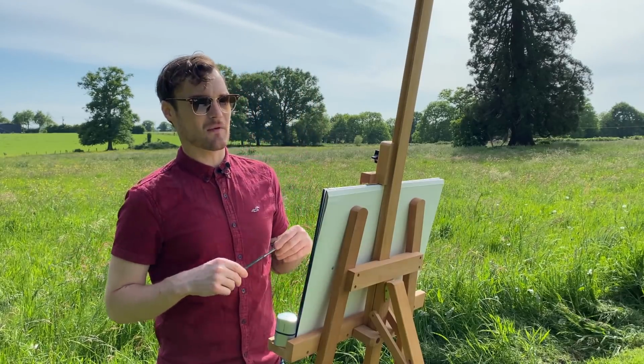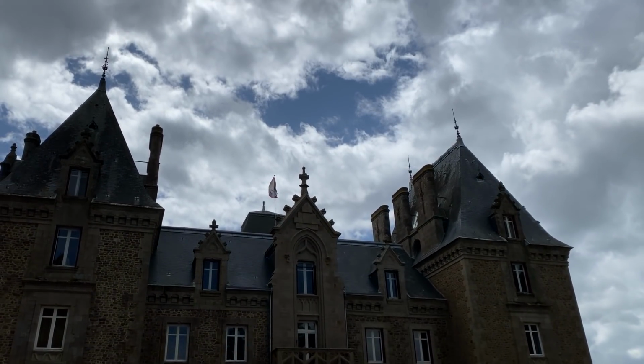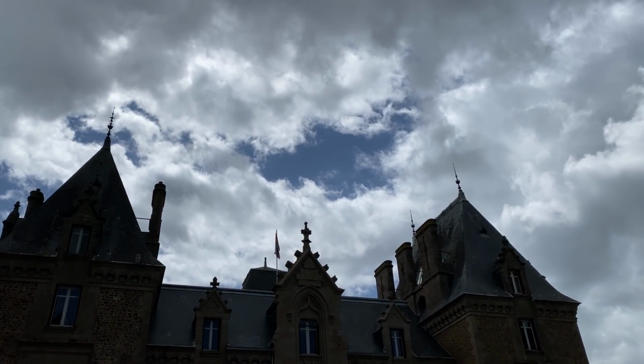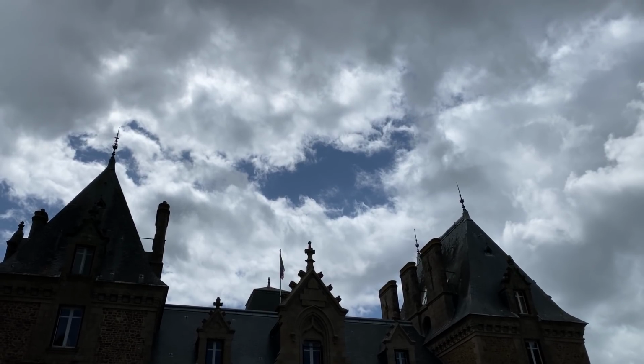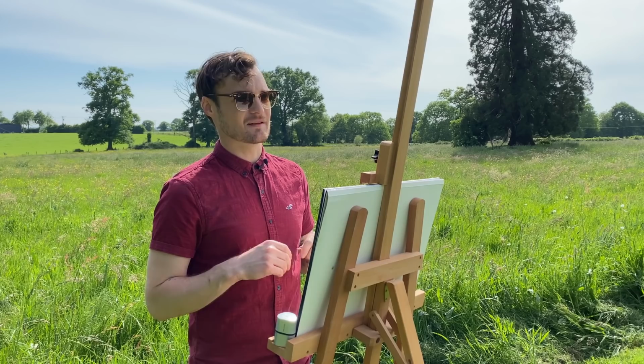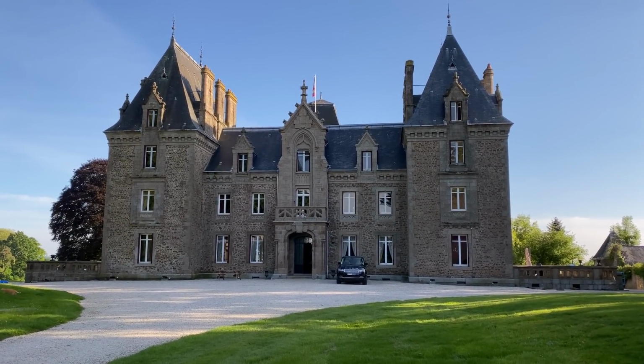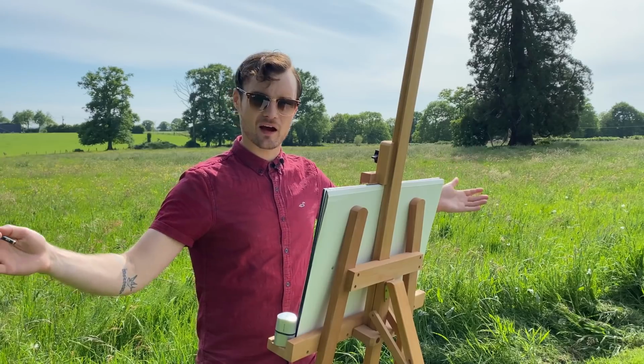Last time I went and sat outside the front of the chapel and I was gonna draw it there, but then we had a massive storm, so I had to stop and come back indoors. But I think there was a reason behind that, because I've been out and had a look again, and it's a nice view of the chateau from the front, but you don't really get to see anything around it.